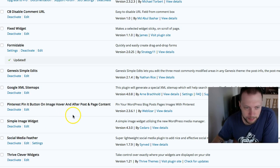I really like this one because I can pop it into my sidebar. You just drag it into the sidebar and you can directly upload an image right into it, from your computer or from your media library. I like that because it makes it way easier than trying to use URLs and HTML code to put an image into your sidebar.